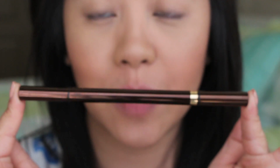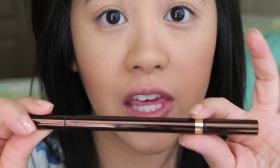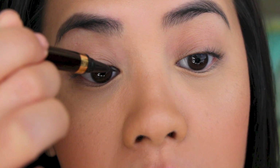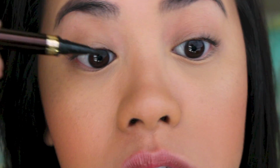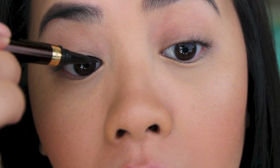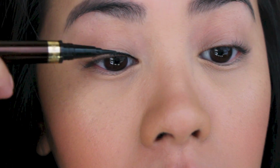So this liner is double-ended. It has a brush tip on one side and then a felt tip on the other. So with the brush tip on this side, it has this gold band to indicate, and that's what I use first to create my line. So first of all, I'm going to look downwards, not with my eyes closed, but look downwards. And I'm going to start from the inside, and I'm just going to lay the brush onto my lid sideways. So I'm not using the tip, I'm using the body of the brush. Just like that. And then I just keep going.